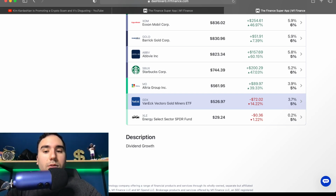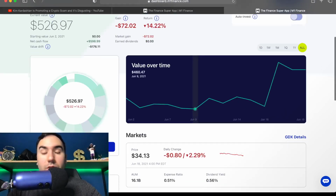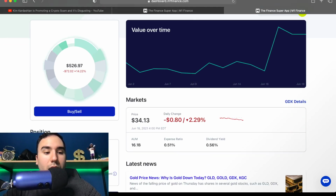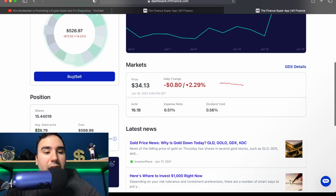This is a gold miners ETF. It's a bunch of gold stocks mashed into one tradable ETF. And I'm down on this. We're seeing an average cost in this account of $38.79, and the price right now is $34.